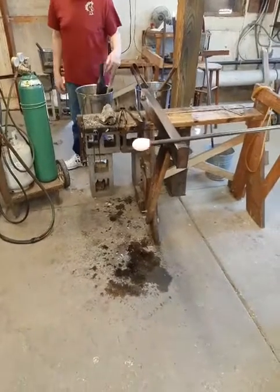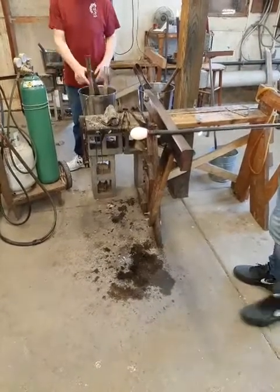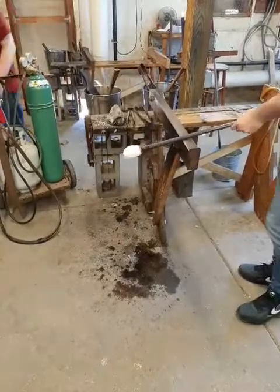All right, so in a case like this where the opaque glass covers everything and you cannot see.